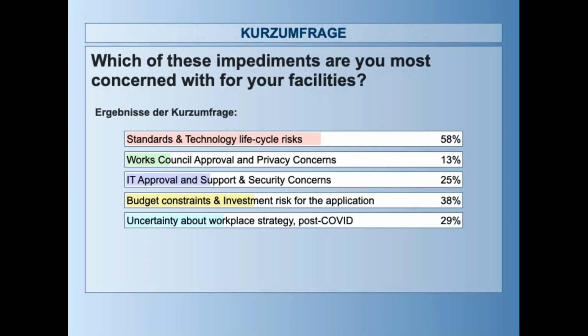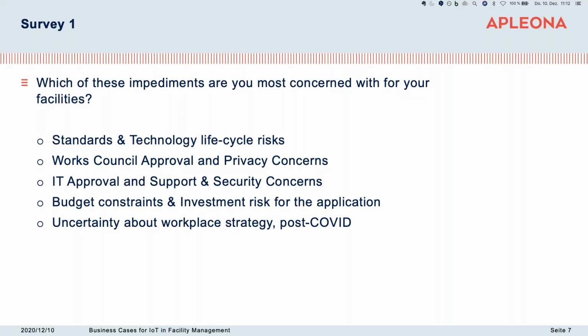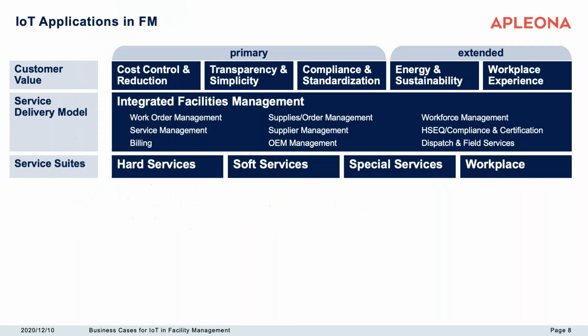But let's move on with the IoT applications in FM and finding the right business case. At this point, I would like to hand over to my colleague, Mark. Very good. Thank you, Hannah.